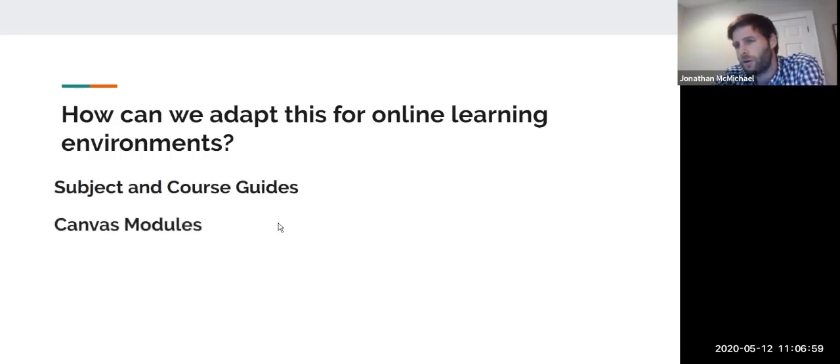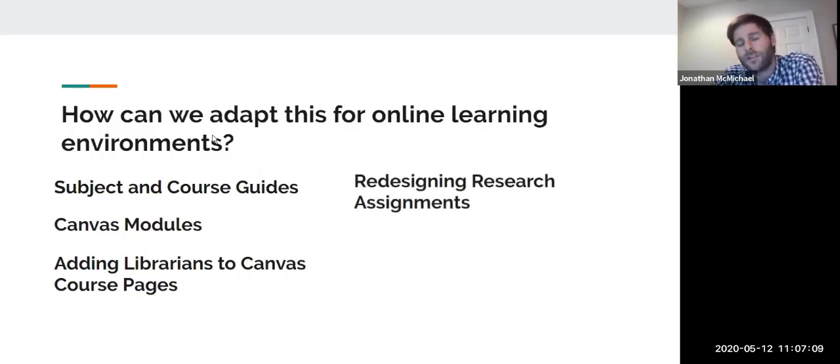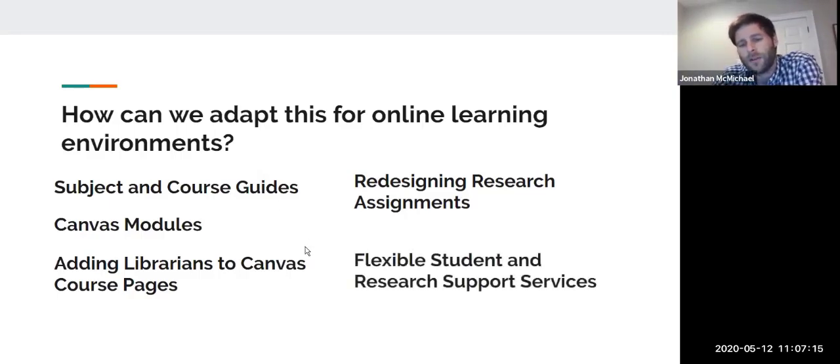We can construct Canvas modules. We are constructing Canvas modules. Adding librarians to Canvas pages, that's something that's been effective for many of our librarians in the past. Redesigning research assignments, so even beyond just the in-class instruction, how we think about what students are doing with research. And then offering flexible student and research support services, both the instructors and students. So those are the 5 things that we're going to talk about today.